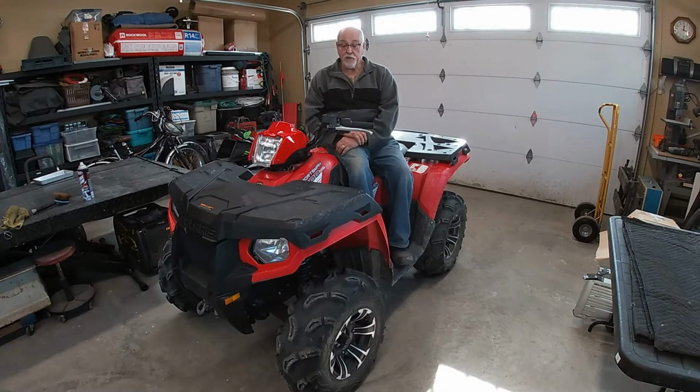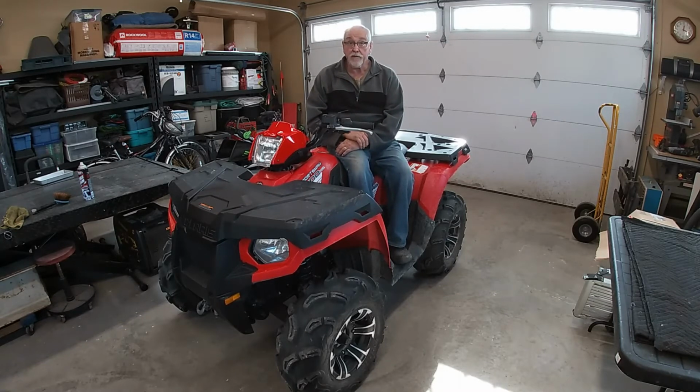This one here has a really interesting history to it. I just bought it from an elderly fellow in Delia, I think it is, which is a very small hamlet not far from here, about 30 minutes away. He rode it around town. That's all he did. He rode it in the snow. It was his way of getting around the town to go visit his friends or go to the store, that sort of thing. Nobody really stopped him from doing it.